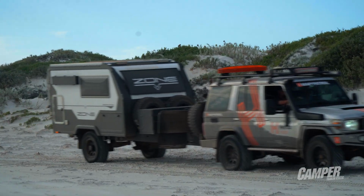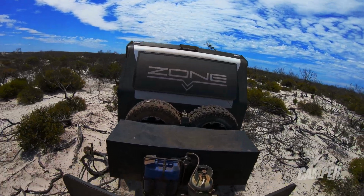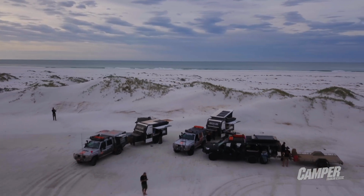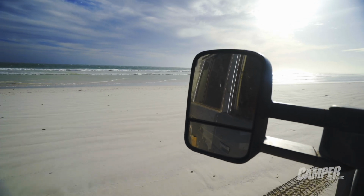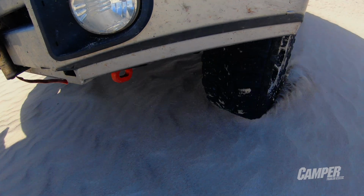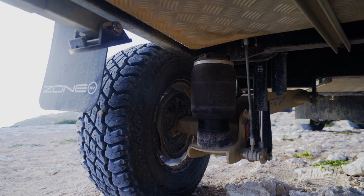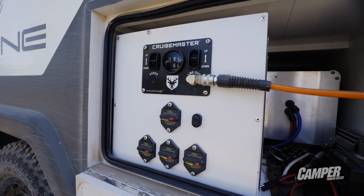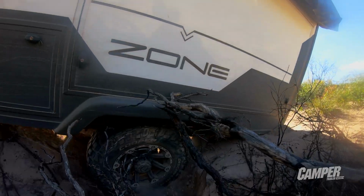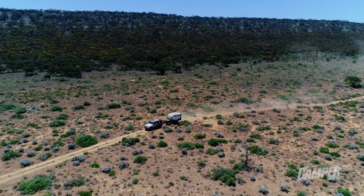Behind the cruisers are two prototype campers from the innovators at Zone RV. You might think that taking prototypes on a 9,000 kilometre return trip that includes days off-road is a bad idea, but with CRUISEMASTER suspension under the heavy-duty chassis and practically bulletproof bodies up top, their makers are confident this torture test is the perfect intro to the new release campers.